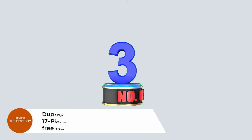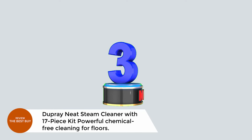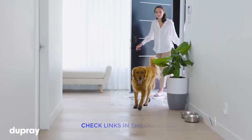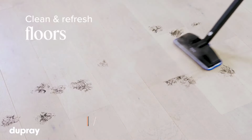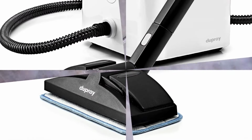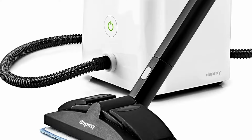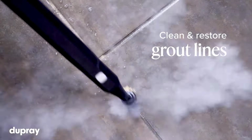Number 3, Dupray Neat Steam Cleaner with 17-piece kit, powerful chemical-free cleaning for floors. The Dupray Neat Steam Cleaner with a 17-piece kit is your ultimate solution for powerful chemical-free cleaning on floors, tiles, and more. This portable steam cleaner generates superheated steam to break down stubborn dirt, grease, and grime effortlessly, ensuring a deep clean without the need for harsh chemicals.